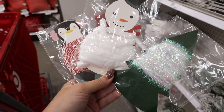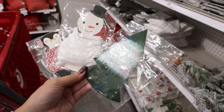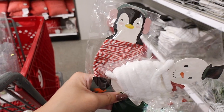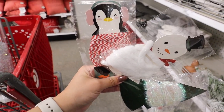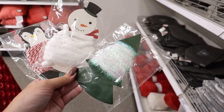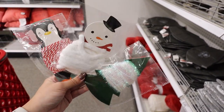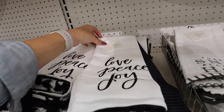For $1, they have these little items that are known as holiday trims. You can use these as little ribbons on gifts or to decorate little mini trees. They have just the red and white rope that's perfect to tie around mason jars. You could do the homemade cocoa in a jar. They have a lot of DIYs like that on Pinterest. Then they have this white fluffy one, and then this really fun little iridescent tinsel garland, and these are $1 a piece.